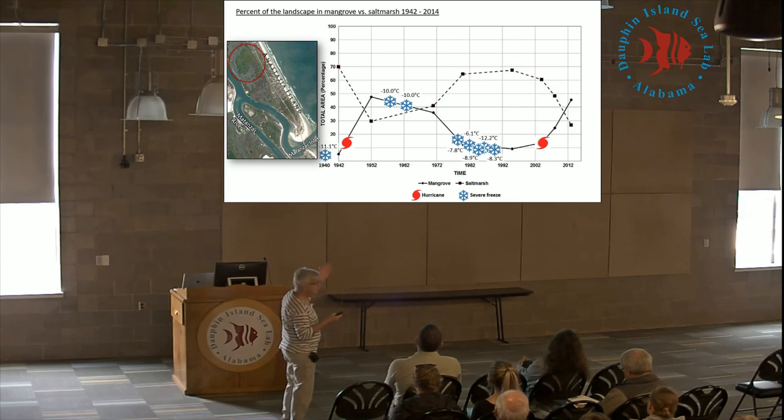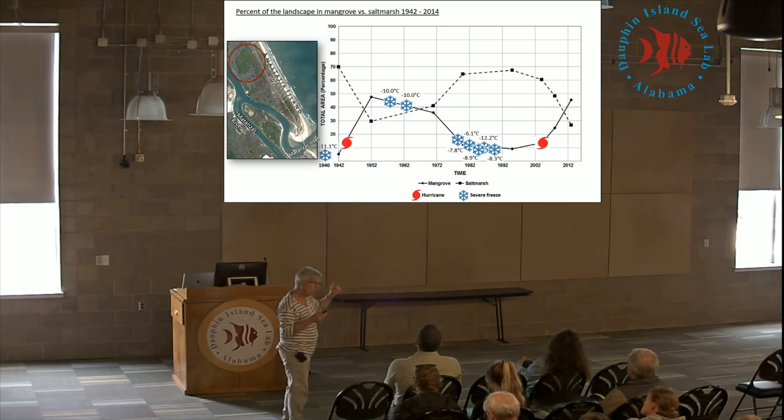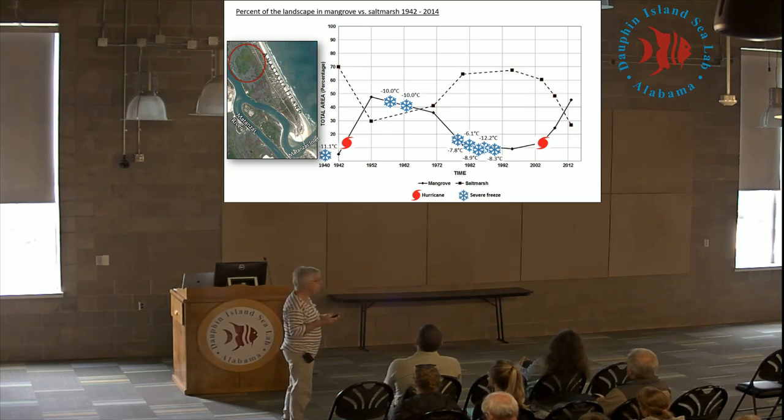So by 1989, it was one freeze event after another. There's no decade in history with that many freeze events in Florida that I can find, and I've searched the literature. But in 2004, we had a bunch of hurricanes, and two in particular came up the coast in 2004, again in October, when trees to the south were full of propagules. So following those hurricanes in 2004, we've started to see this increase in mangroves at this site.